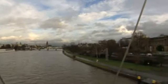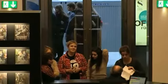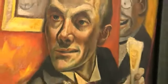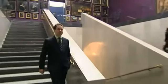At first glance, the Städel Museum looks much the same as before, even though it's almost doubled the size of its exhibition space. Old masters, modern and contemporary art now have plenty of room to breathe. The new extension and the renovation cost 50 million euros.